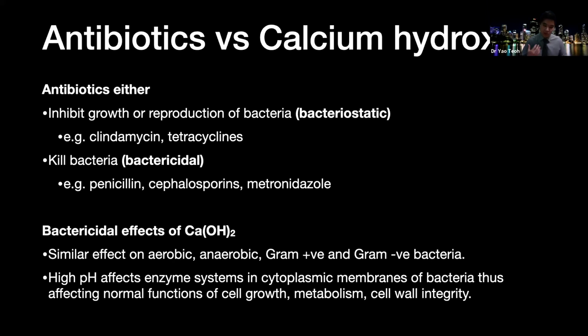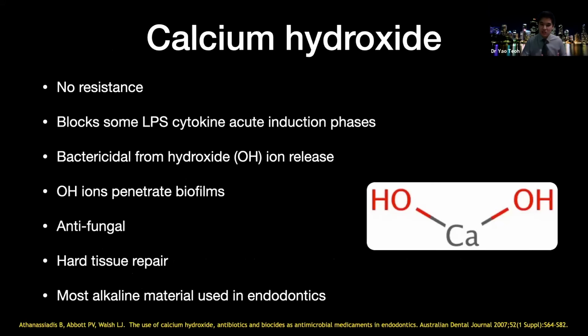So in other words, with calcium hydroxide, you don't actually have resistance. It works by having a very, very high pH, and bacteria don't really learn to defend themselves from it. And as Laurie mentioned earlier, calcium hydroxide reduces or blocks some lipopolysaccharides produced by gram-negative bacteria. This stops them from triggering interleukin 1 and 6, which induce an acute inflammatory reaction. So that helps to reduce inflammation as well.